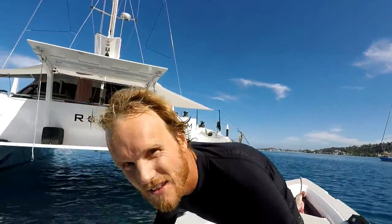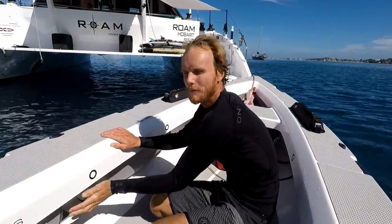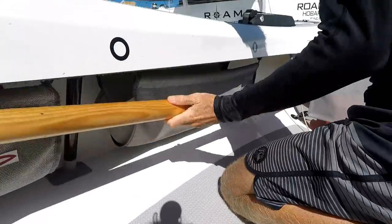That's one of the best things about this dinghy, you can actually row it, save some fossil fuels, not running the outboard all the time. And the oars are kept really nicely and safely and secretly up underneath the deck here. There's a little bungee loop just up under here. Drop them out.